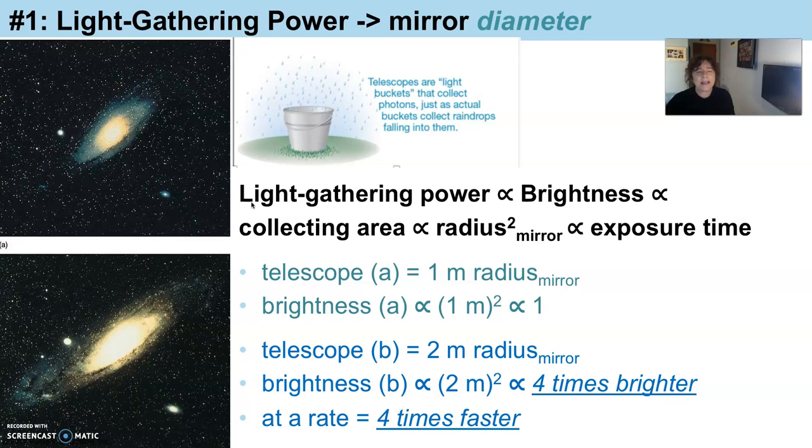When we look at telescope A, that's right here, that telescope had a 1 meter radius. In other words, it was a 2 meter mirror. And when we take that 1 meter radius and square it, we get 1, which is a way to compare other light gathering telescopes to ours. Ours has a light gathering power of 1. There are no units here.